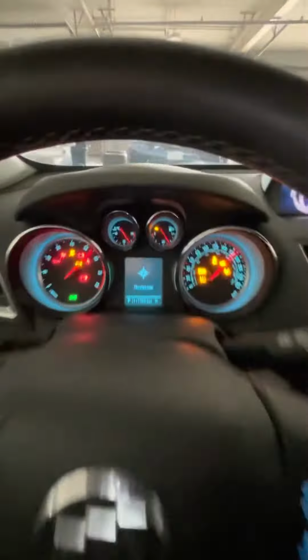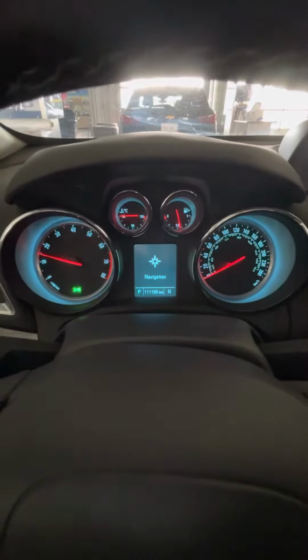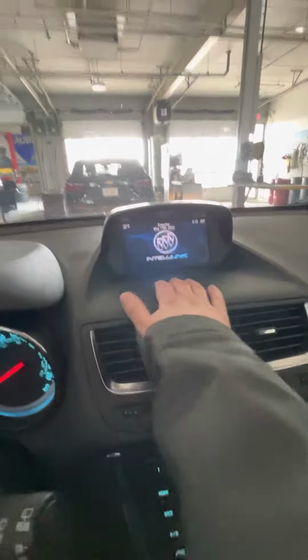Just quickly here, so it has about 111,000 kilometers. You do have a heated steering wheel and heated seats for the front passengers. And then, of course, there is a capability for some charging down here. You have your radio stations, of course, the nice screen display up here. Your OnStar capability.